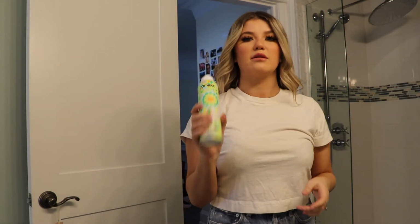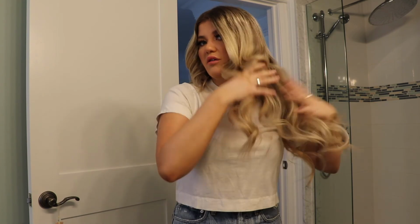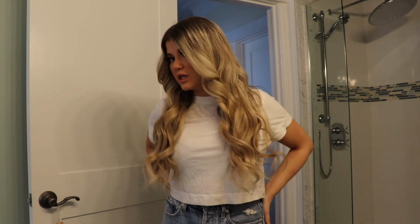Another thing that I'll sometimes use is the Amika Undone Volume and Texture Spray. This I'm not going to use today because my hair has a lot of volume, but on the third day, I'll spray this in my hair. It gives it a bit more of a grit so that it's not falling on top of each other. It's kind of like building on itself. So yeah, that was my everyday hair routine. I guess it's not every day because it does last a few days, but this is what I usually like my hair to look like.